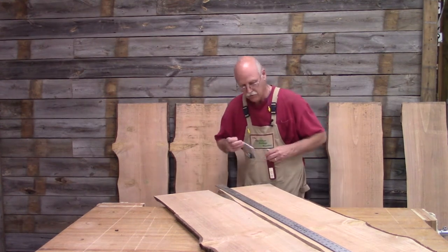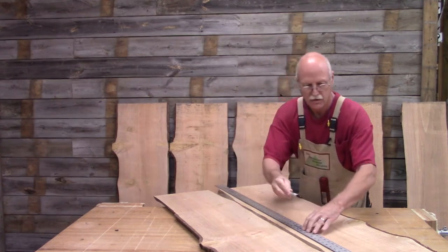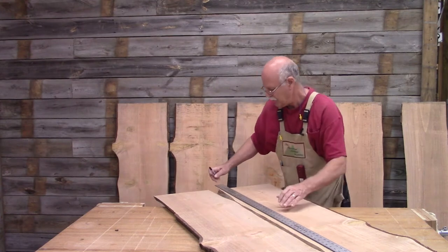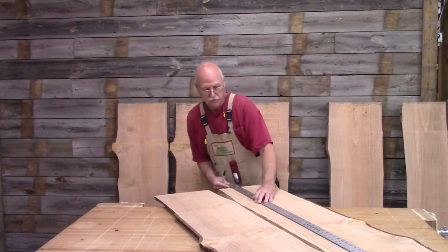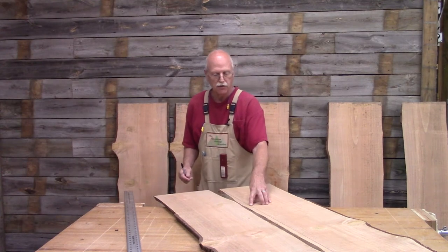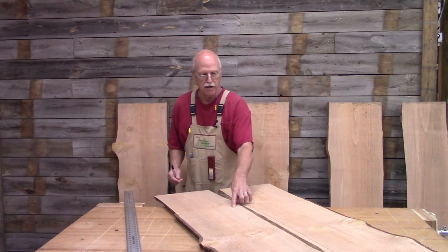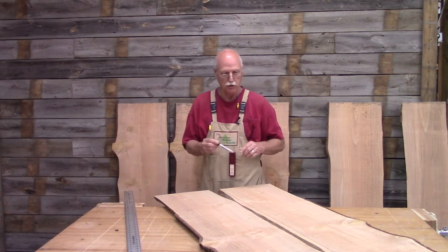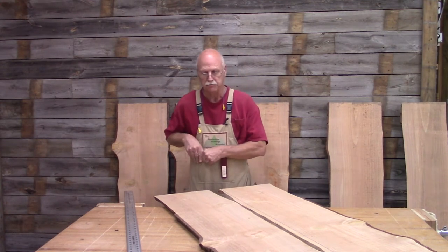right down through here, following the grain, and what I'll do is cut this on the bandsaw and then come over and cut the match over here, and then it'll be ready to glue together as a book matched panel.